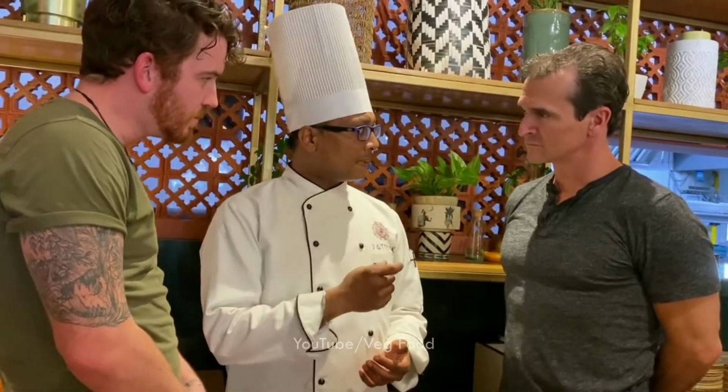We are today presenting you two starters. One is palak patta chaat, which is baby spinach coated and deep fried and dressed with three kinds of sauces. One is your yogurt, one is tamarind, and the other one is mint, and some condiment on it.